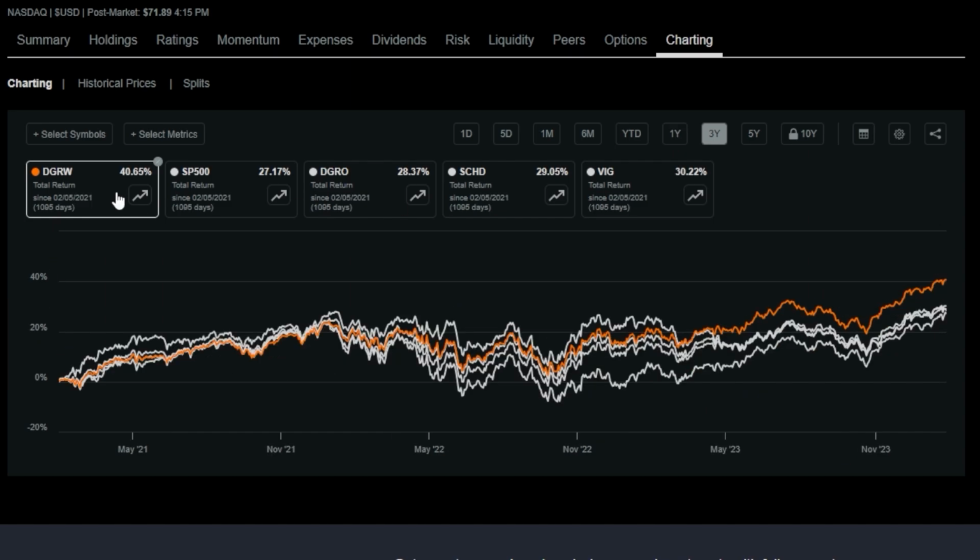On the 3-year time frame, DGRW has a total return of 40%, S&P 27, DGRO 28, SCHD 29, and VIG 30. So in the 3-year time frame, DGRW has crushed pretty much all the other competition, although on a 3-year time frame, these have all done pretty well.